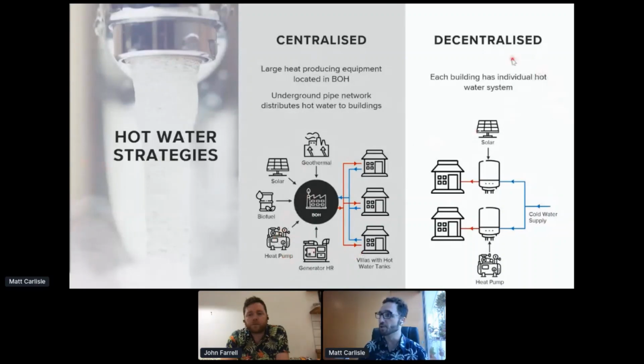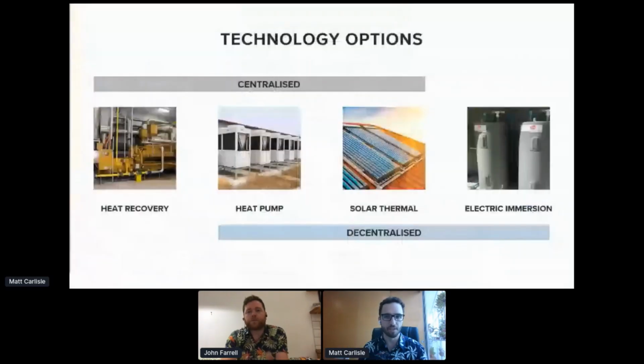And opposite that, obviously, you could go with a decentralized system. So that's where each building has its own generation and storage within the site, and each building is independently done. It's a simpler system to install and manage, but you have fewer opportunities, I guess, for low carbon or renewable options.